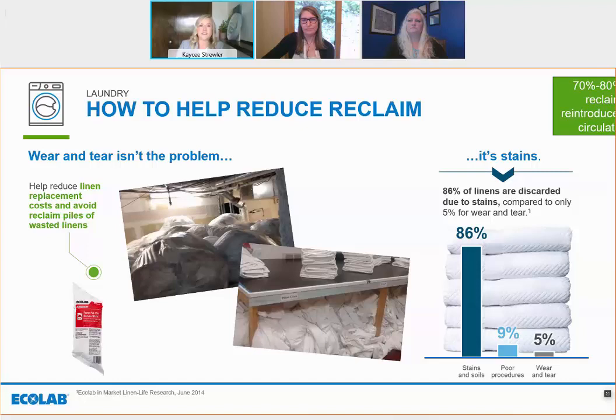So the expectation is really that you get 95% of those linens clean on the first pass, that one pass wash, get 95% of those clean and ready to put back in circulation. Having about 5% reclaim is totally normal, but if your reclaim gets higher than about 5%, you need to look at your products, your procedures, maybe even your water quality to understand what's the root cause of this issue.